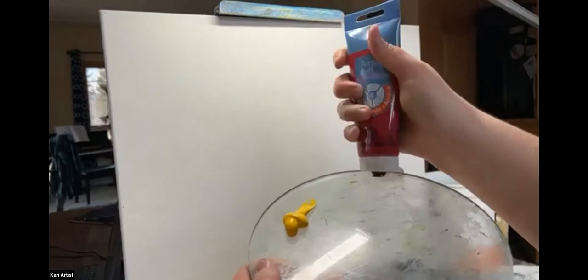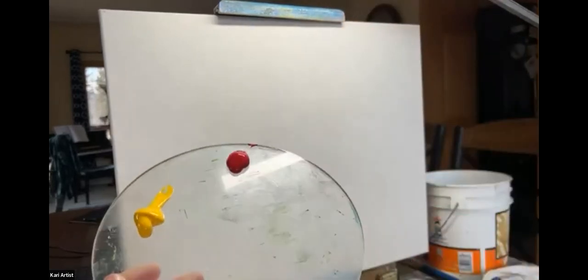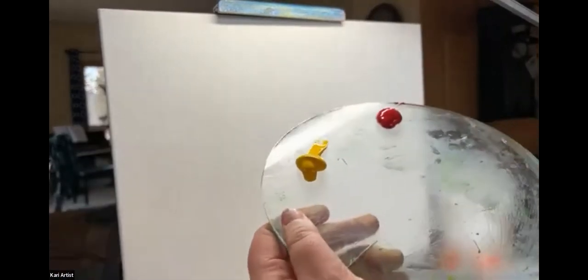Put onto our palette an even amount of both our red and our yellow. This one's a cad yellow medium hue, and this one comes in red.